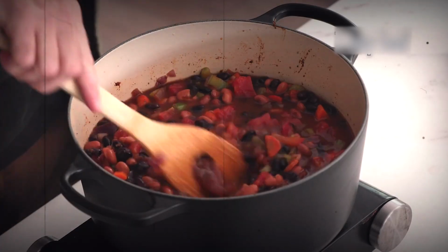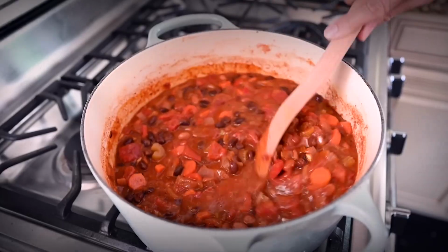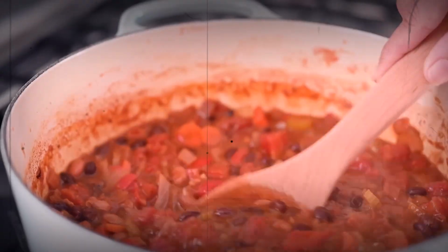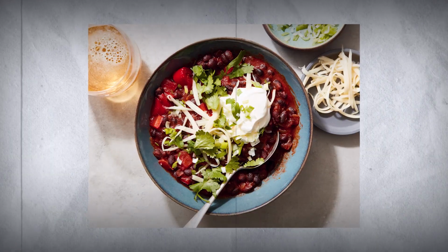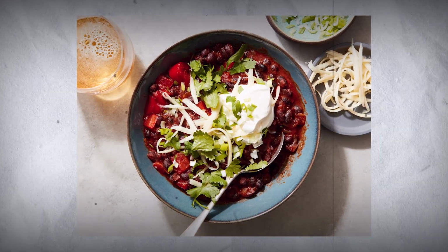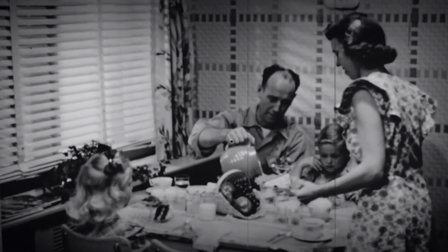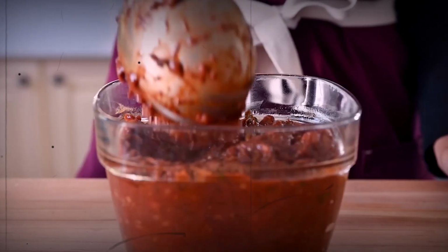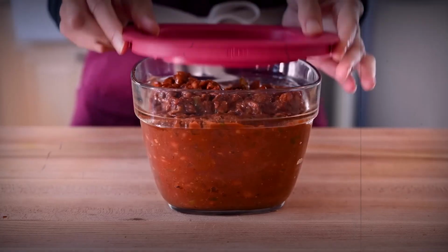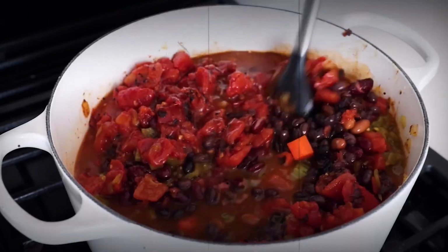Meatless chili wasn't just about frugality. It was a celebration of beans, the magic ingredient that could fill tummies and nourish bodies on a dime. Served over rice or with cornbread, it became a complete meal, satisfying and rich in protein and fiber. Families treasured this chili not just for its economy, but for its ability to warm cold evenings and bring everyone around the table. It was a reminder that great flavor could come from humble beginnings, and that food cooked with heart could feed both body and soul.